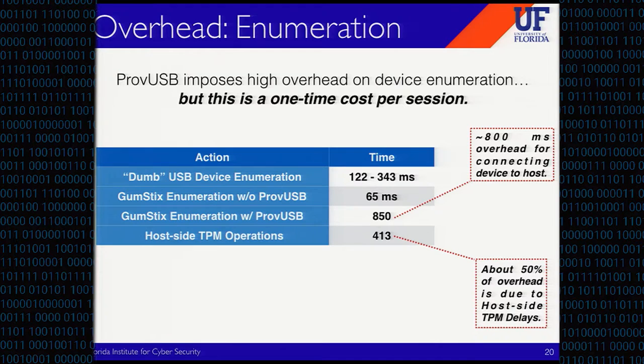So that seems quite bad, but one thing to note is about half of that is due to just waiting for the host to respond, which gives you a sense of how fast the TPM operation can complete to begin with. And then most importantly, this is just a one-time overhead that happens when we first plug the USB device into the system. So this isn't necessarily a deal breaker at all here. This is barely going to be noticeable.